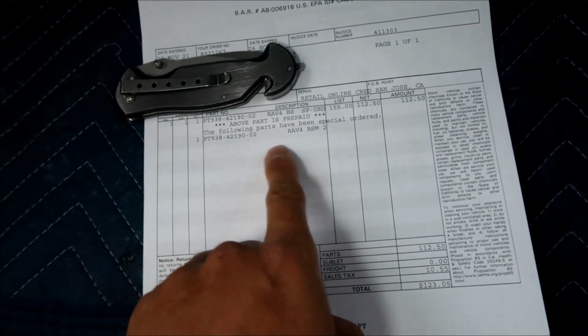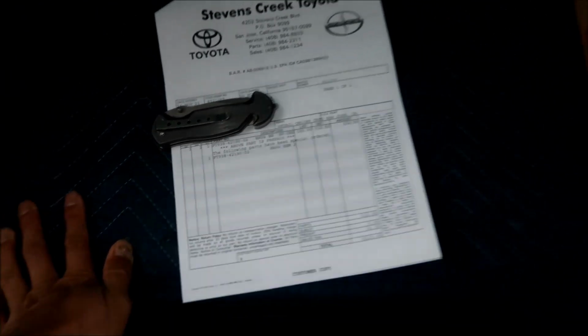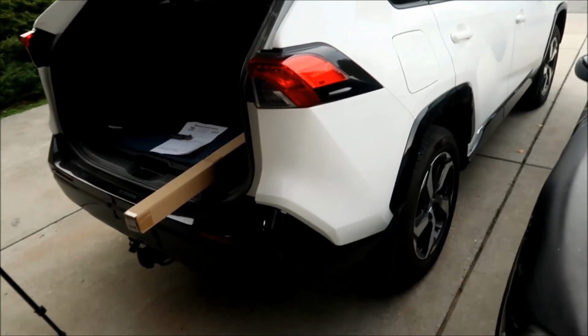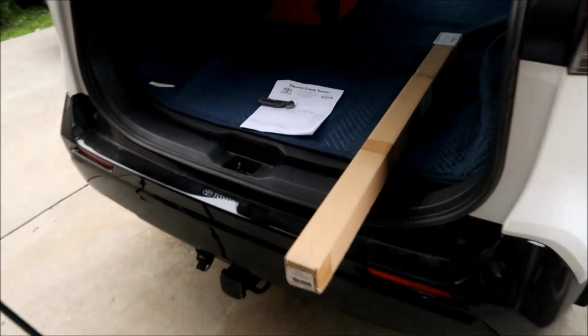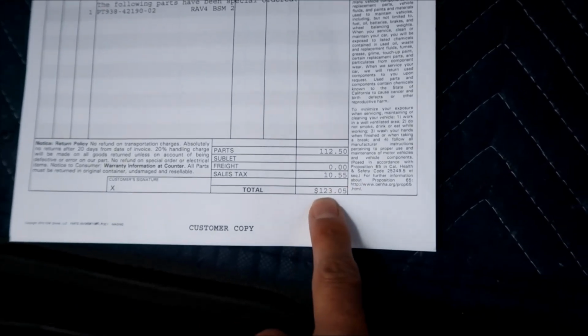I'm not sure what the other colors are, but this is the part number for the black one. If you have a black Rav4, or a super white Rav4 and you want to put a black side molding like Hades Omega is going to, this is the one you're trying to do. Then that's $112.50, $10.55 tax, and then there's the total.